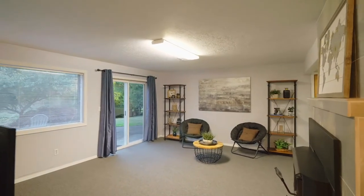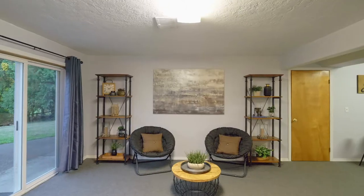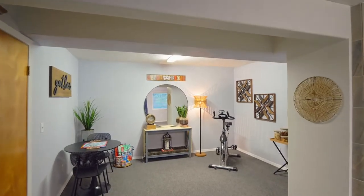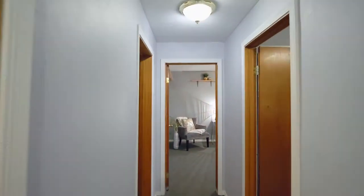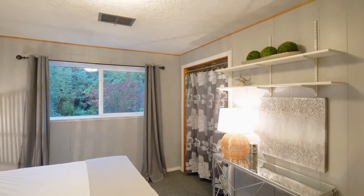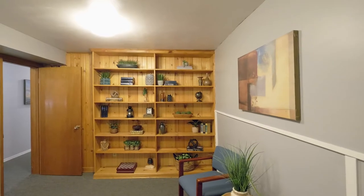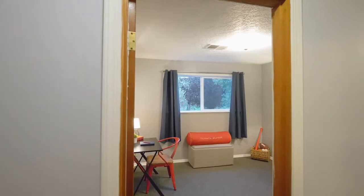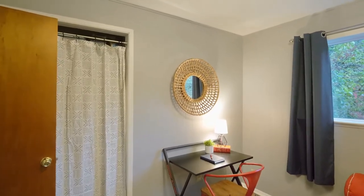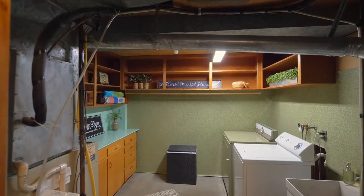The lower level offers a 17 by 14 foot family or movie room with a wood stove insert, a neighboring flexible bonus area, and a large unfinished storage room. Down the hall, you'll find 2 additional bedrooms, a spacious office with a wall of built-ins, easy access to an additional full hall bath, plus a vintage utility room.